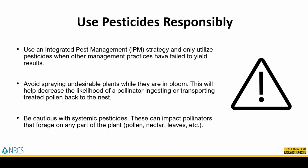Always avoid spraying those undesirable and invasive plants while they're in bloom. This will help decrease the likelihood of a pollinator ingesting or transporting treated pollen back to the nest. So if you're getting rid of that nasty autumn olive, do not spray it while it's in bloom. You're doing much more harm than good.